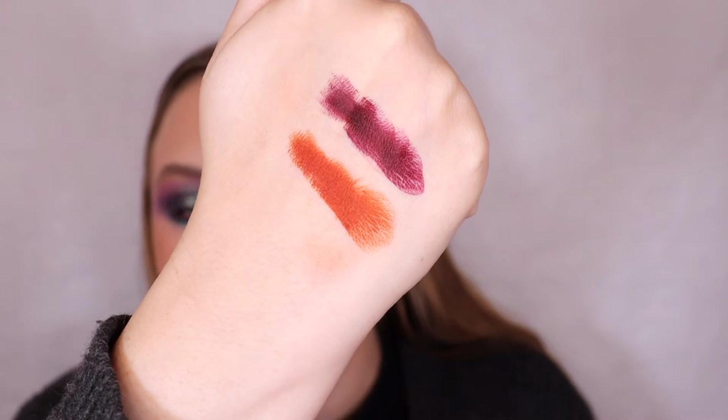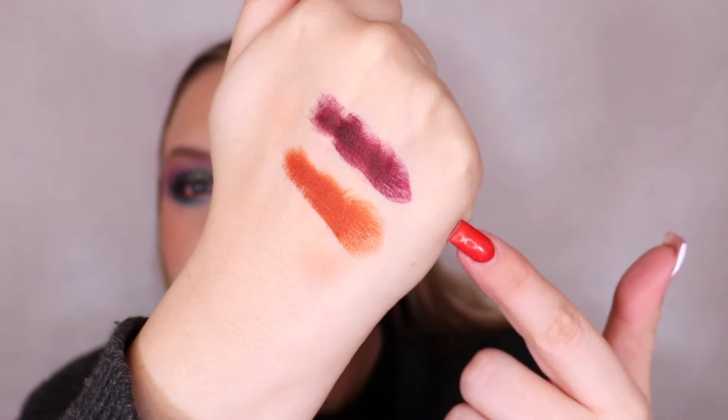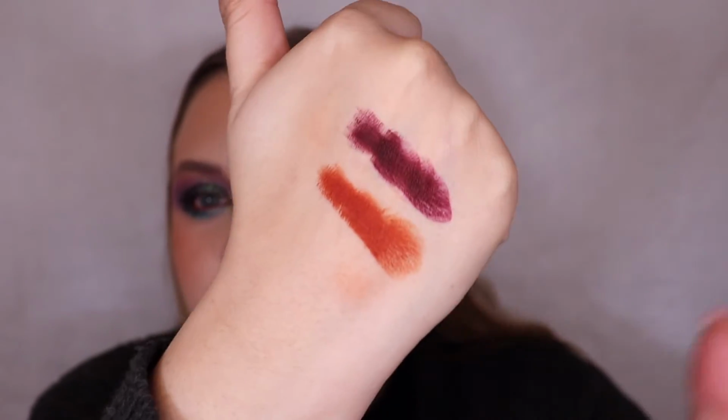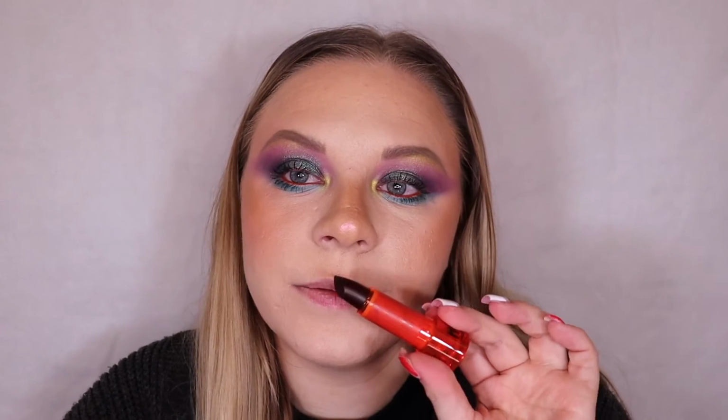And then these are the swatches of both lipsticks. Not the prettiest swatches, but this looks actually a little bit lighter than what it looks like in the bullet, if that makes sense. And then this is just absolutely stunning. I love it. As much as I want to do Pumpkin King, I just feel like this is going to be the best one. Okay, wish me luck. I'm doing this without a lip liner.